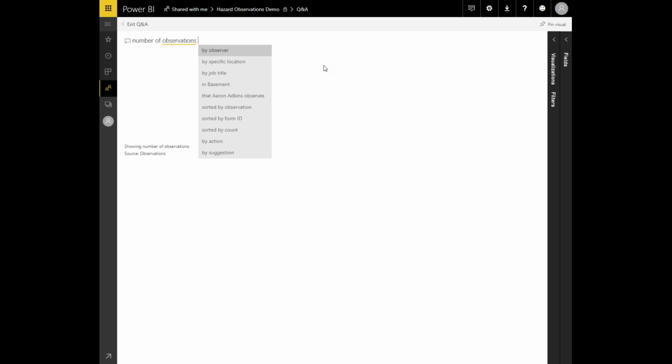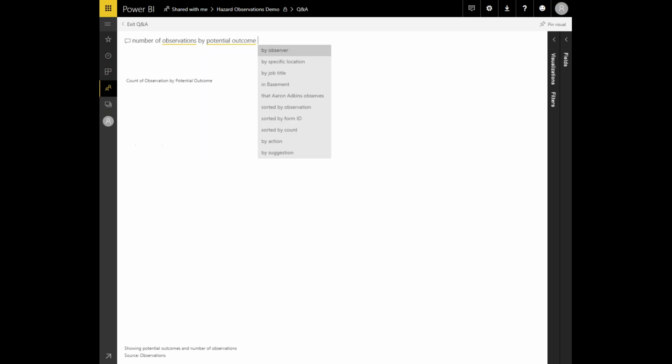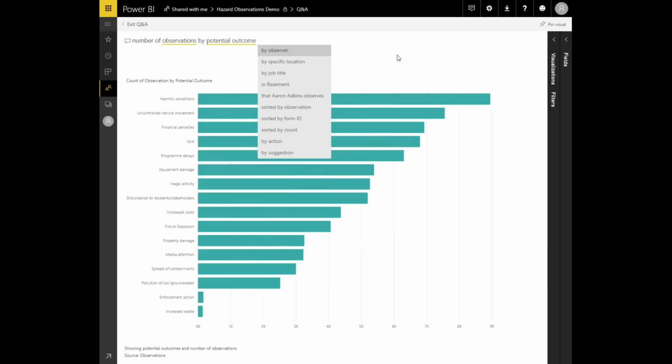So I know that one of the fields on our observation form is potential outcome. So I might want to see this by potential outcome. And you'll see the system is always suggesting some available options for breaking down that number. So rather than typing the full name, I can just look at potential outcome.